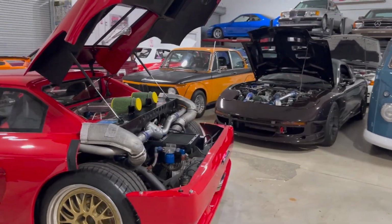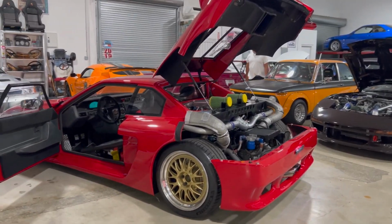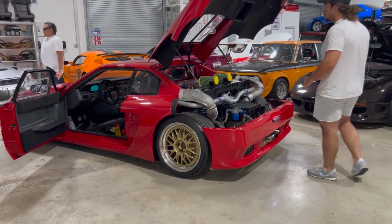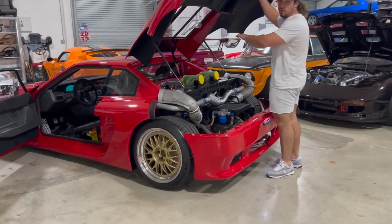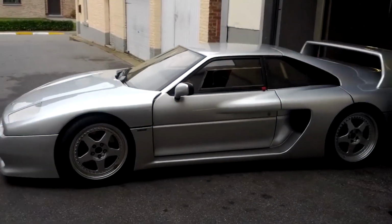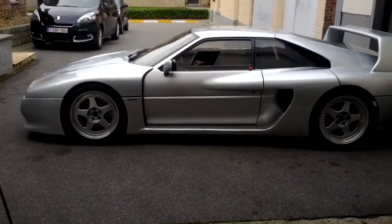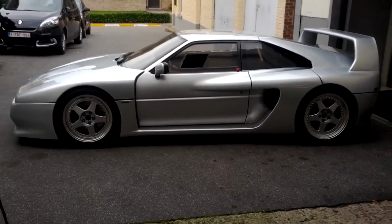Most are tucked away in European private collections. Very few leave the continent. You won't see one at Cars and Coffee. You won't even see one at Goodwood. And that's part of the mystique. The 400 GT didn't fail because it wasn't good enough. It failed because it was too good, too early, with no support behind it.